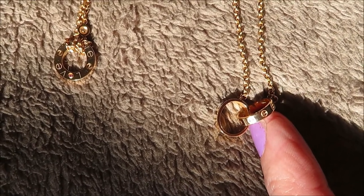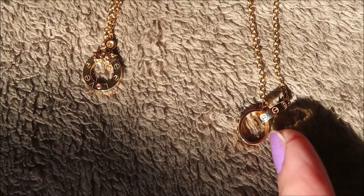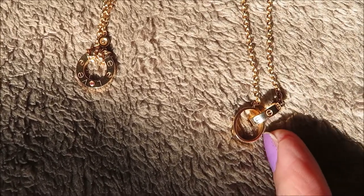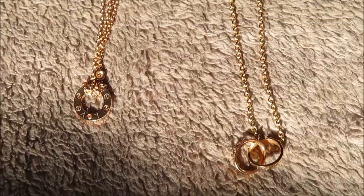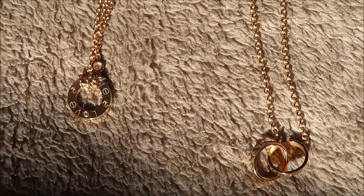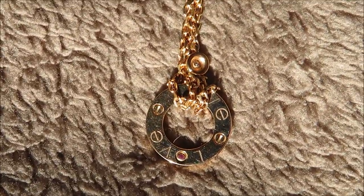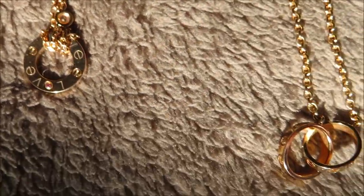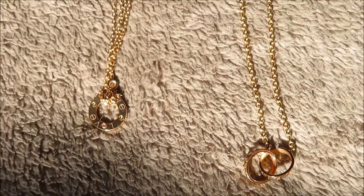I bought them at the same time, actually, within a day of each other. I've owned this one close to a year, maybe 10 months, something like that. The only time it's come off is for the video. I cleaned it and decided to do a video. Then I asked the person I gifted this to if I could use it so that I could show you guys. They were kind enough to let me do that. But they love theirs, and I love mine, so it's worked out really well.